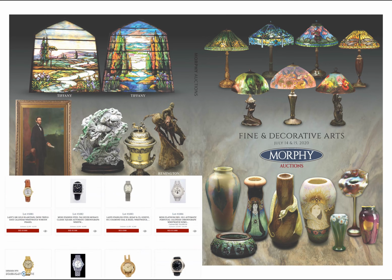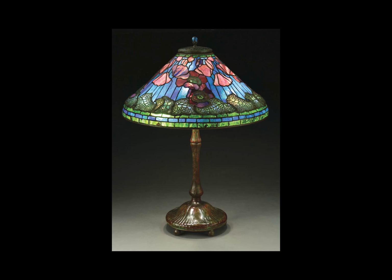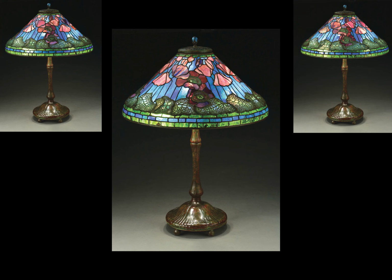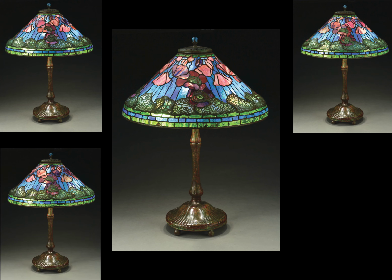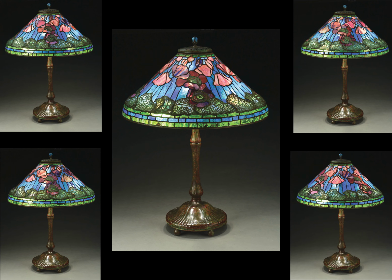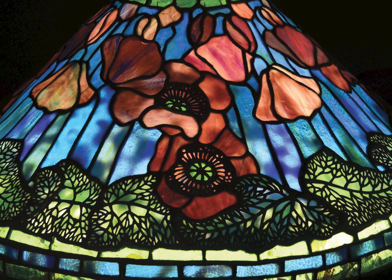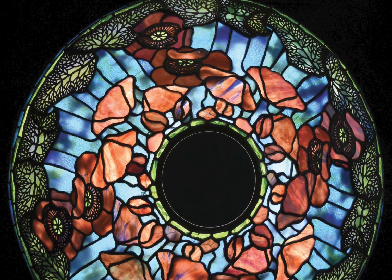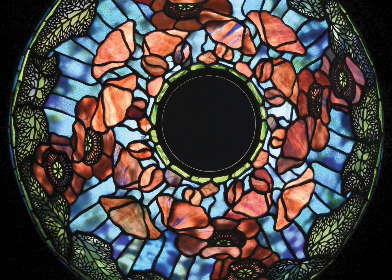Starting from the lowest and going to the highest, we have Number 10, Lot 2162, Tiffany Studios Poppy Table Lamp, with a high estimate of $100,000. An American Art Nouveau patented bronze and leaded stained glass poppy table lamp decorated with all over red, pink, and white poppy blossoms in various stages of bloom among a band of green filigree leaves against an intense mottled blue background, further decorated with a confetti glass green border and wire mesh centers.